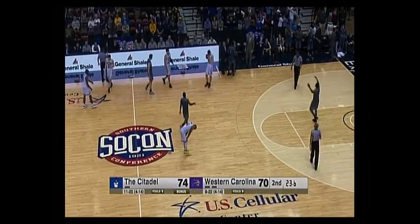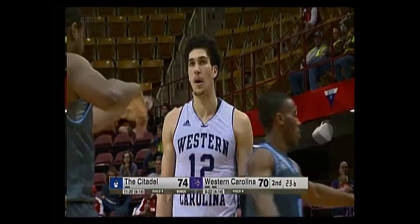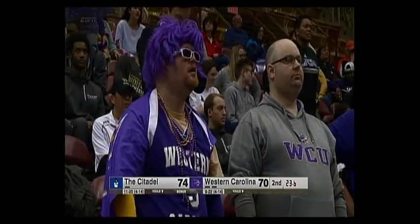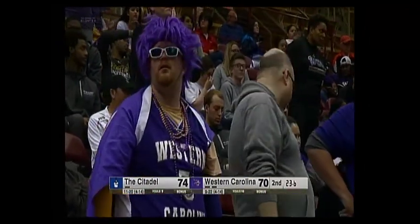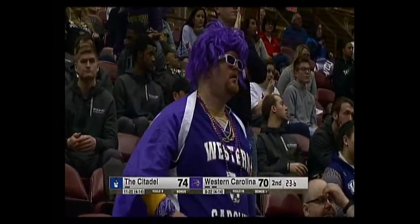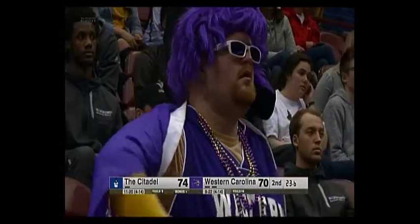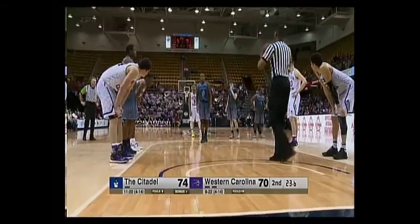And now they'll foul Preston Parks, who's got a chance to just about put the lid on this one for the Citadel Bulldogs. We saw it in the first half, and it's happened here again. Western fans just can't believe the chippies, those opportunities just in and around the rim that they haven't been able to knock down. Just the story of this game.